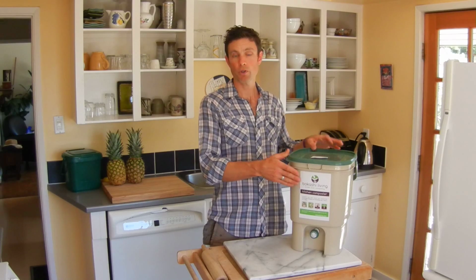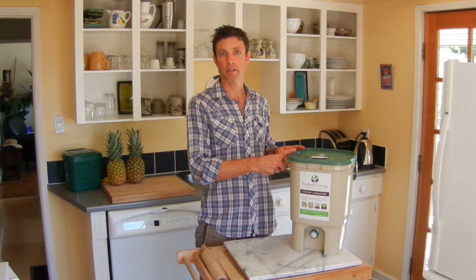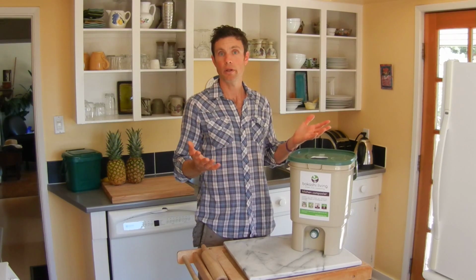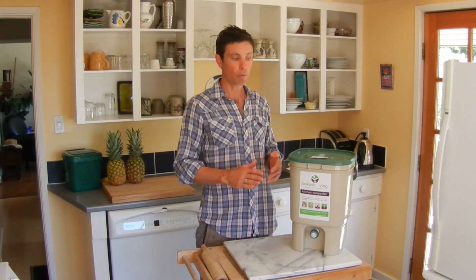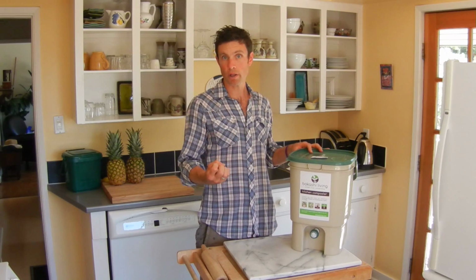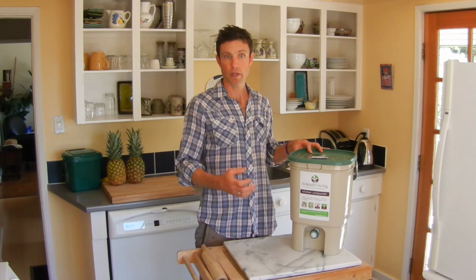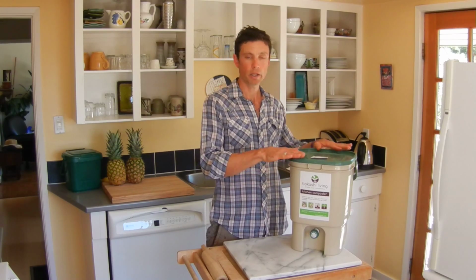Which leads me to the fourth benefit, which is that rodents aren't attracted to this. A common complaint with traditional composting is what am I going to do about the rodents or even the bears or the animals that are going to come in and enjoy it. Well, that's because you're decomposing and rotting the matter in a traditional compost pile. It will attract animals.